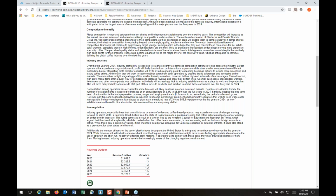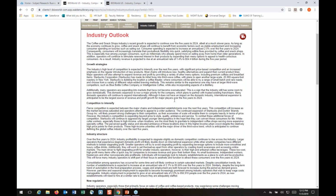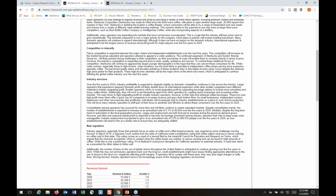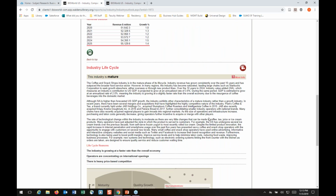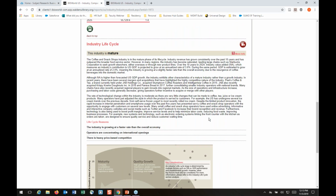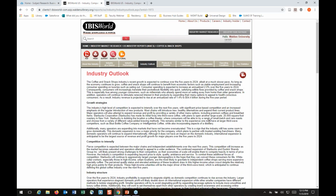So I mean, there's not really a SWOT here, but it is looking at the strengths, weaknesses, opportunities, and threats. It does kind of give you an idea of how it's growing, any new regulations that might be an issue, what's the life cycle of this particular industry. So these can be helpful points if you're looking to, again, research maybe a business plan.